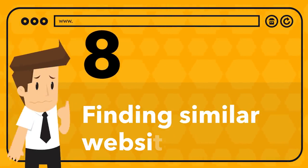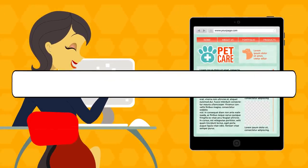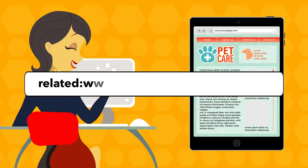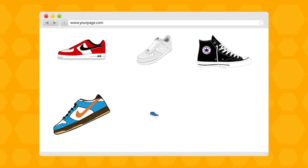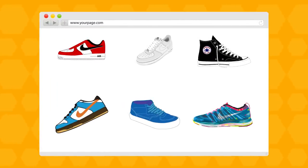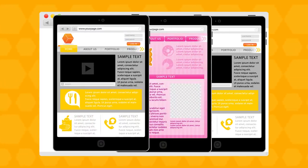Number 8. Finding similar websites. If you found something you really like online and want to find similar websites, type in related: and then the address of the site, again without a space between them. For example, if you thought Nike website has a lot of cool stuff to offer, but you want to see more options, you can ask Google to find them for you. It will easily find related websites.